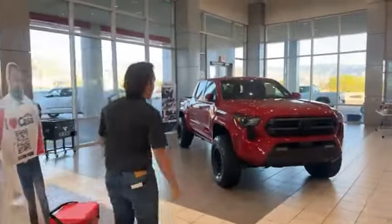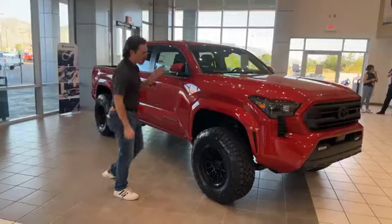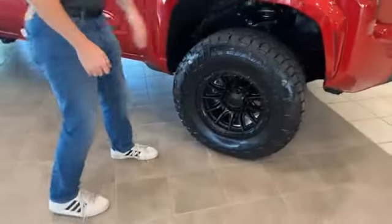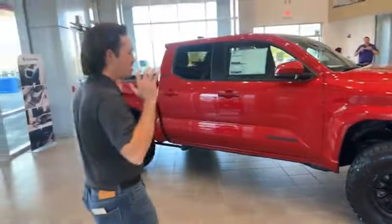Now, this one's already pre-sold, but this gives you an idea of what this truck looks like when you finally have it in your driveway. So you can see we've got some nice, what are these, Derek? 35s? 33s. So we've got some nice 33s on here. We threw some cool wheels on there and threw a lift on there. And this whole truck just looks insane.